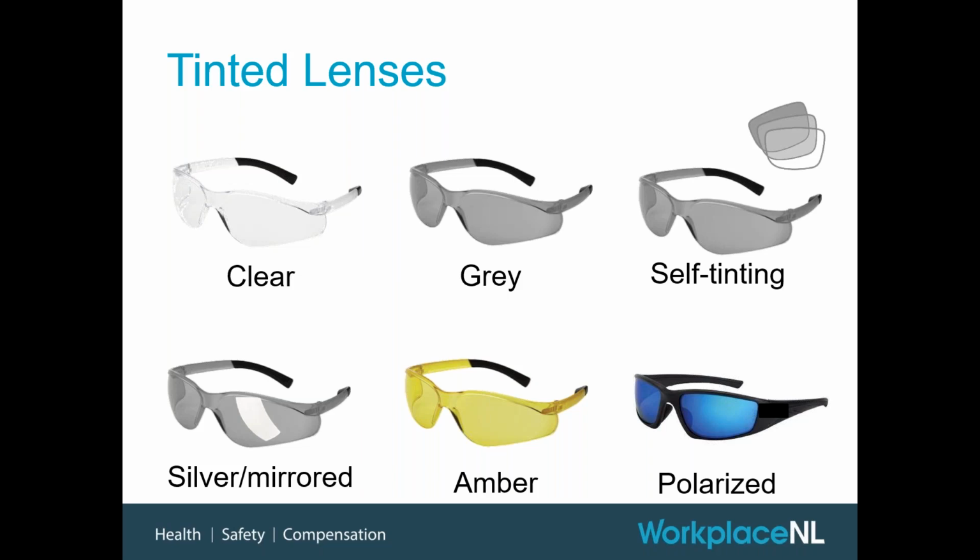You can also get silver or mirrored safety glasses. They kind of have a purpose, which is really to reflect light. So if you're working in an area that has really high reflection, like say if you're working on the water, that's what they're designed for. The amber safety glasses are meant for low light conditions. They help with color vision and help make things a bit more crisp. So say, for example, if you were working at dusk outside, these would be beneficial. And then we've got the polarized ones, which have a bit of a mirrored look to them as well. Sometimes I find people get confused between those mirrored-looking ones and the polarized ones. Again, they have specific purposes. It's pretty rare to see people needing the polarized ones in the workplace, but they have their purposes.